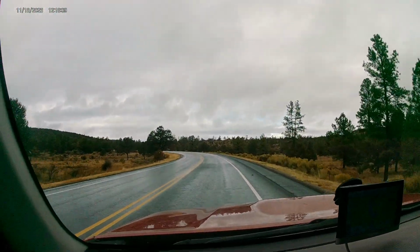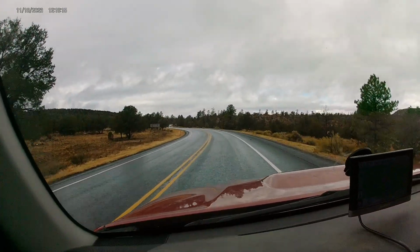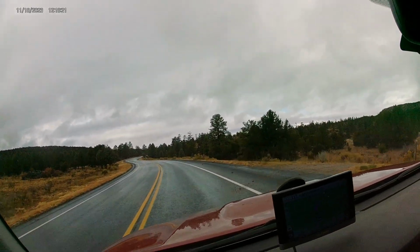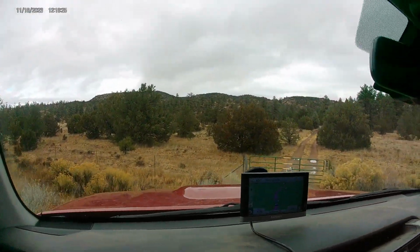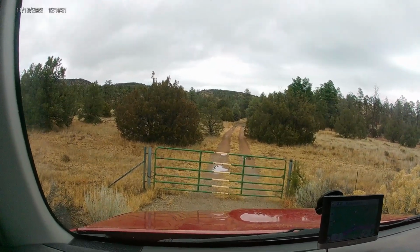And it's often the case to go to where you want to get to, you need to go off-road a bit. In this case, I have to go through this gate, and I got some four-wheeling to do.